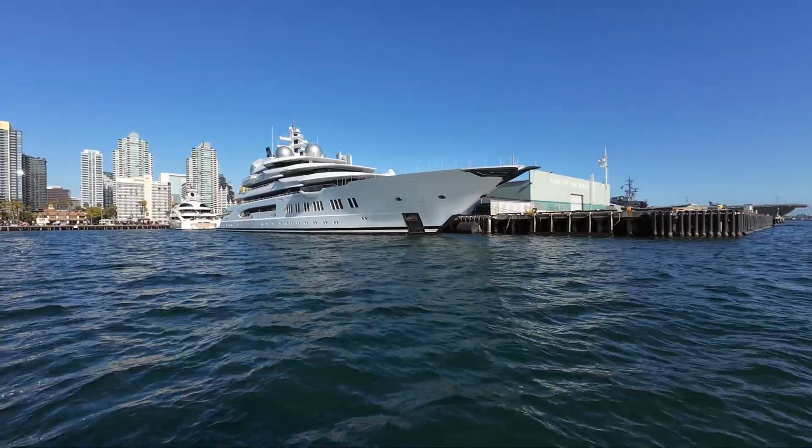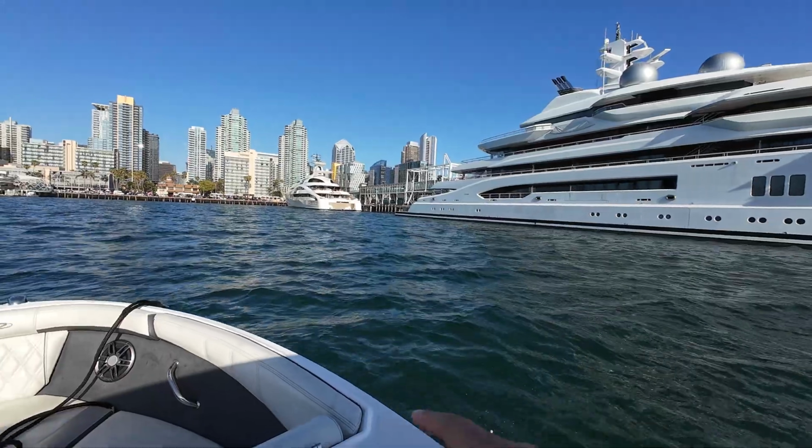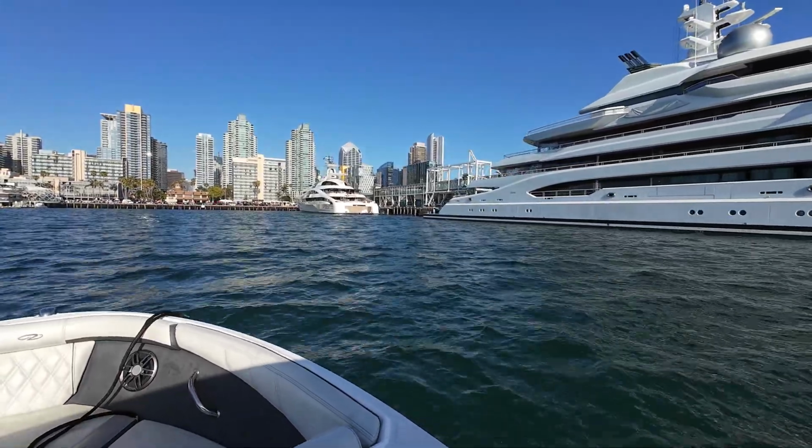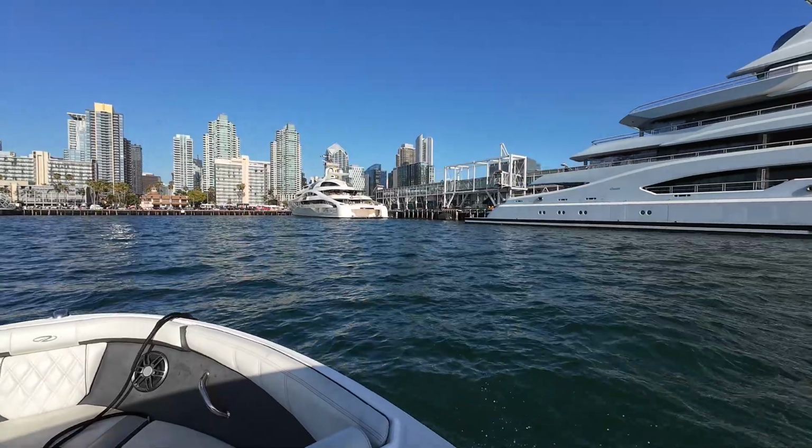That's what I researched. You know how I found that out? I took a picture and I put it on AI and I said, whose boat is this? I wanted to figure it out. My battery died on my phone, so I don't know who that one belongs to, but we'll figure it out. Or if somebody knows, they can tell me in the comments. But that's another incredible yacht.